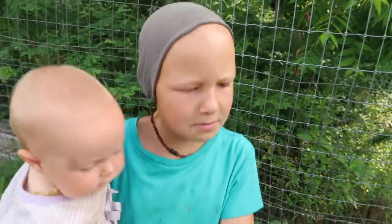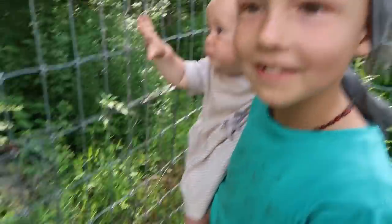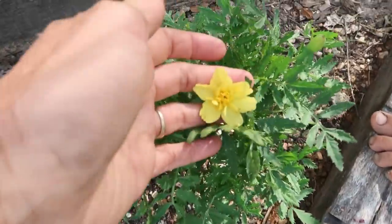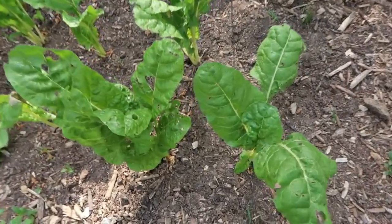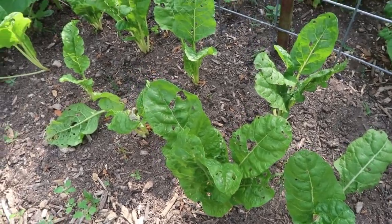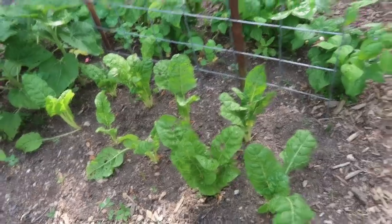I think those are lima beans. Lima beans, yeah. And then I don't remember what this is called. This is a vanilla cream marigold. So cute. Really like those. Then on the other side of the L trellis, we do have some Fordhook Giant chard. It's gotten a little bug eaten, but this is the chard that I found goes through the summer. It survives the heat. It's called Fordhook Giant.